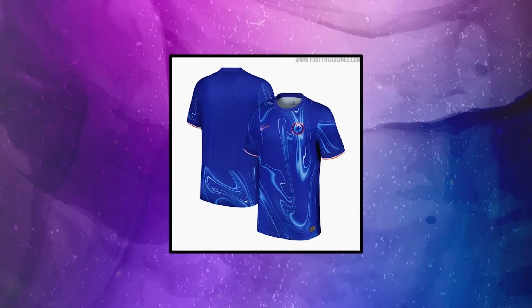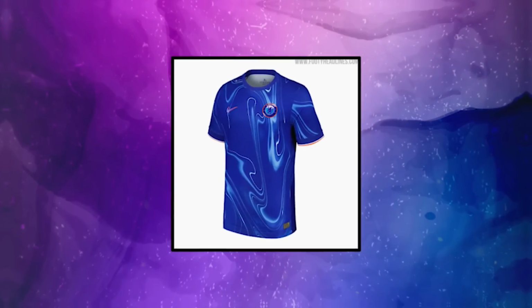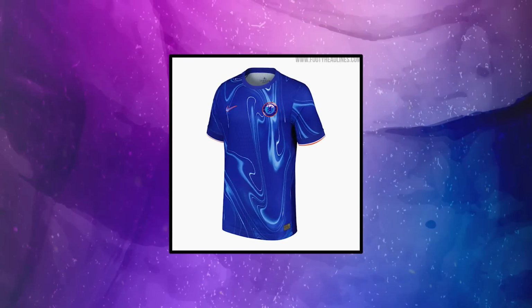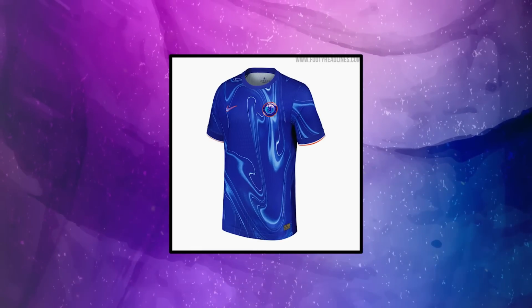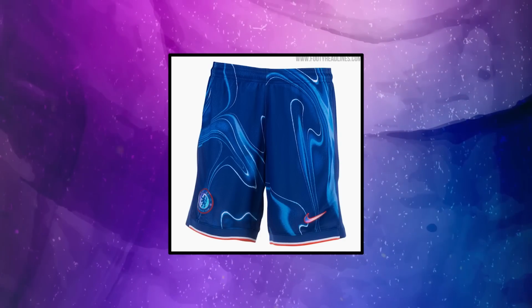Chelsea now, the fire that burns within every blue. That is the sort of marketing guff around this shirt. But take a look at it. I'm going to try and describe it. It's blue as a base colour. So far, so good. But then you've got this swirly, dynamic kind of ocean waves thing going on. Or is it a cosmos? Or what is happening there?